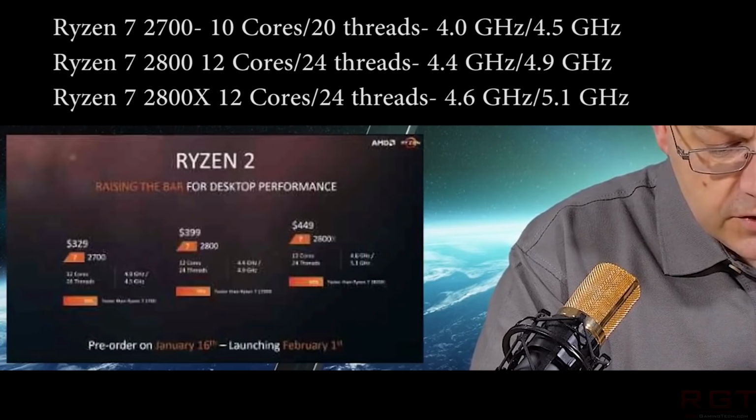But anyway, it looks like it reads to me: the Ryzen 7 2700, that is 10 cores, 20 threads. That runs, I'm going to give you the turbo clocks only, 4.5 GHz. Then the 2800 has 12 cores, 24 threads. That puts out 4.9 GHz. And finally, the 2800X, 12 cores, 24 threads. And this has a base clock of 4.6, but can go up to 5.1.